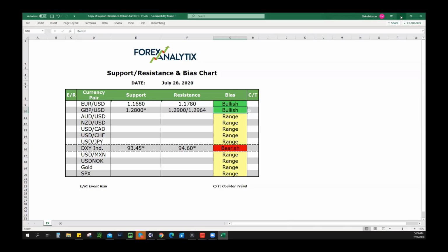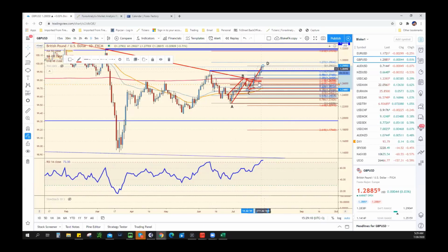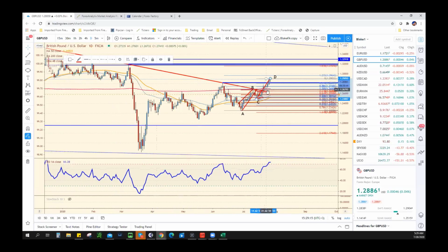Sorry, guys. The thing about the cable is we're above the 200-day moving average. We're above resistance. We're above this trend line. It's bullish. I just want to be a buyer on dips versus trying to buy it at current levels, right?